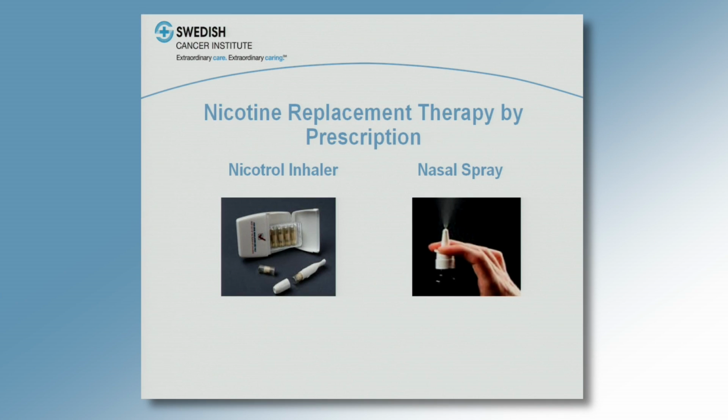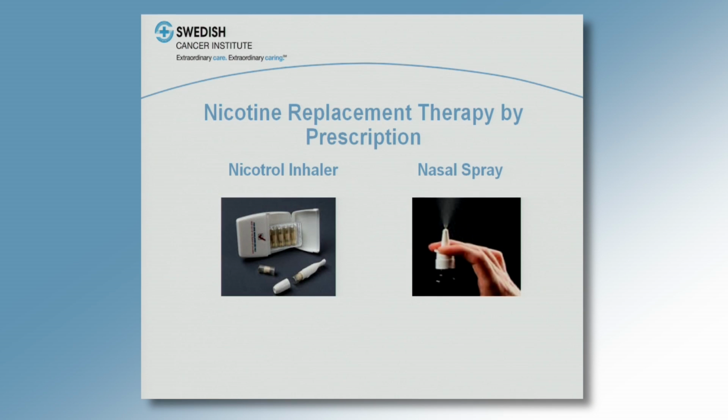Now, nicotine replacement therapy also comes by prescription. There's a Nicotrol inhaler, and the Nicotrol inhaler is an apparatus that is about this long. It's plastic. It has little cartridges that have about 80 puffs of nicotine in them. And you get them from the pharmacy. They're prescribed by your medical provider.